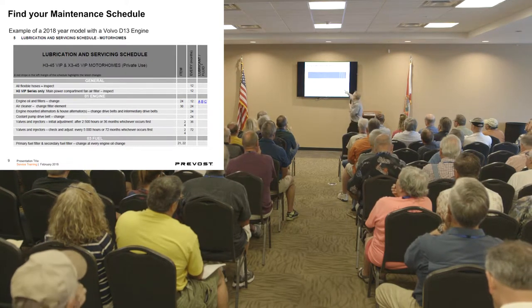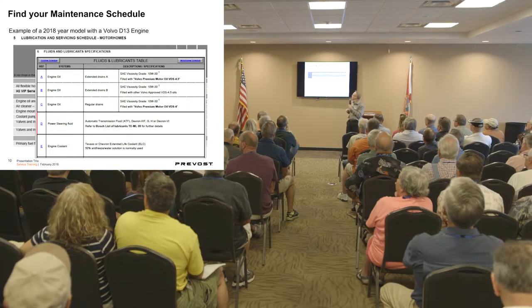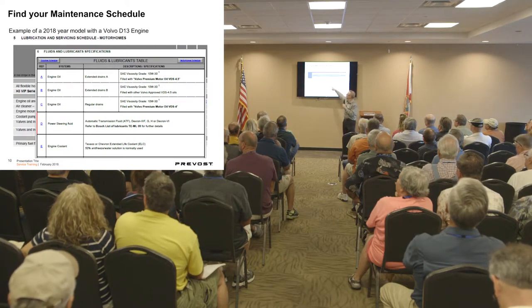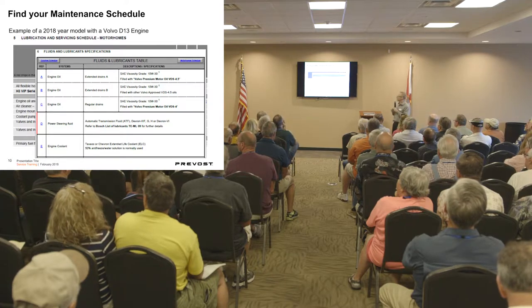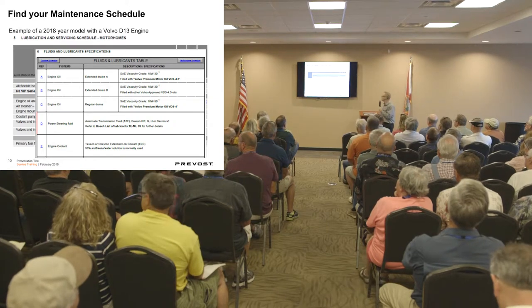As an example, if I click on the A, I get a pop-up, and I have my engine oil, so I have A, B, and C. It tells me what type of oil I can use for my oil change. Engine oil type A will be the Volvo Premium Motor Oil, VDS 4.5, and then B is the approved VDS 4.5, and then the C will be just a regular oil change with the VDS 4 oil type. So the schedule changed a bit, and again, it's according to the year and model of the vehicle that you have.